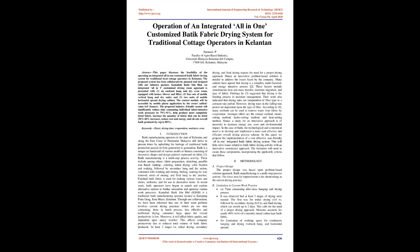In recent years, batik operators have begun to search and explore alternative options to further streamline and optimize routine work processes. Kamaliah Batik Sdn Bhd, KBSB, is a traditional batik manufacturing operator located at Kampung Pintu Geng, Kota Baru, Kelantan. Through our collaboration, we have been informed that one of their main problems involves current drying practices which are too time-consuming, done in batch process, less effective and inefficient drying, consumes large space but overall productivity is low.